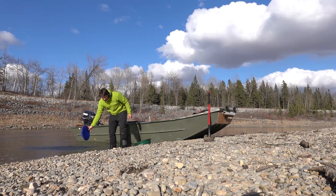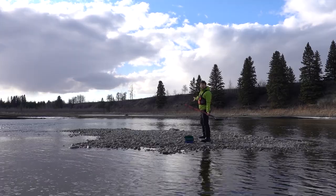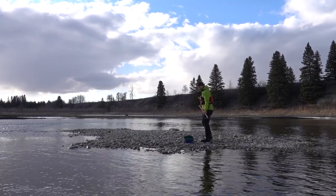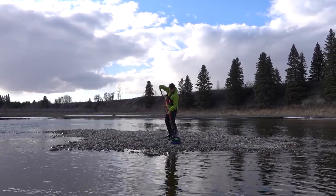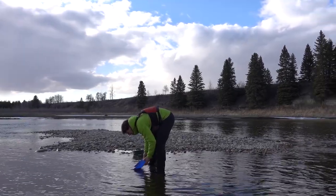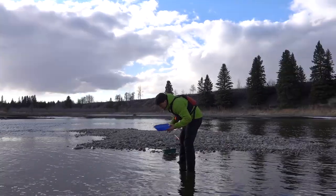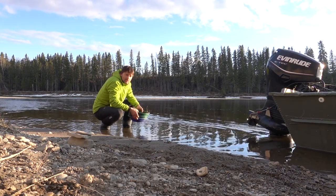Four flakes. Most interesting thing is there's a lot of poop on this island. Must be a popular spot for the birds. It's a little half shovel. I've never actually had luck on these islands in the middle of the river. One color. Still got a few more pans to explore at this location.